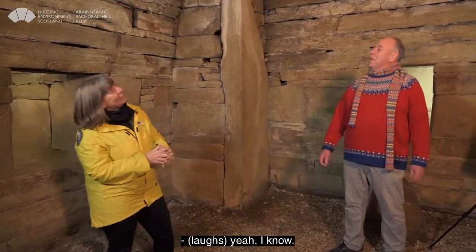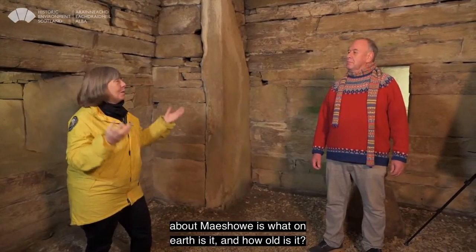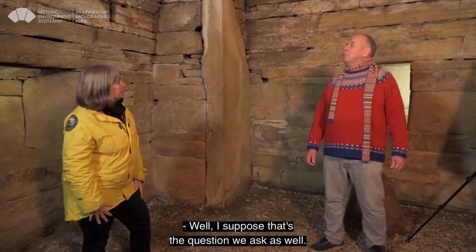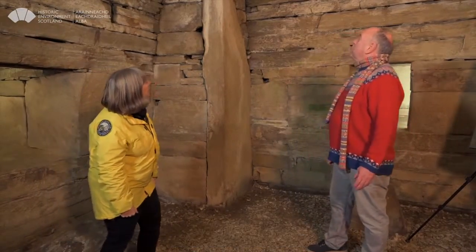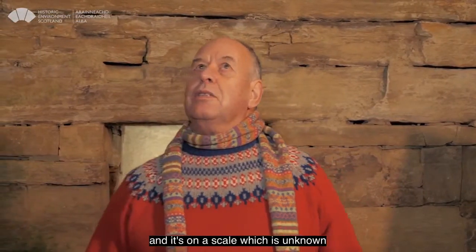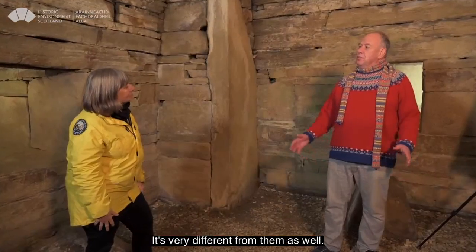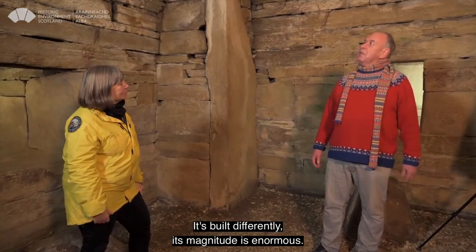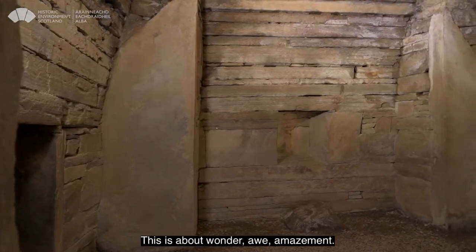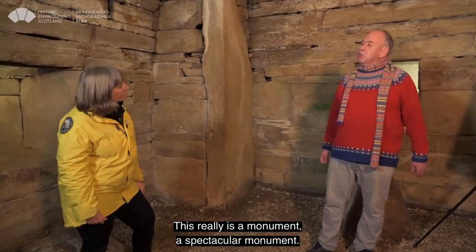Yeah, I know. Colin, I think the big question that we all have about Maeshowe is what on earth is it and how old is it? Well, I suppose that's the question we ask as well. It's a fantastic monument and it's on a scale which is unknown for the other Orcadian passage graves. It's very different from them as well. It's built differently. Its magnitude is enormous. This is about wonder, awe, amazement. This really is a spectacular monument.